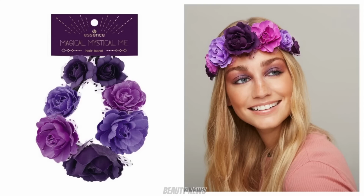I know. It's a flower headband. This looks like a festival collection. What are they doing? This is so strange. It's a festival collection. I don't understand.